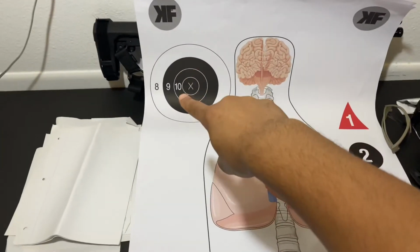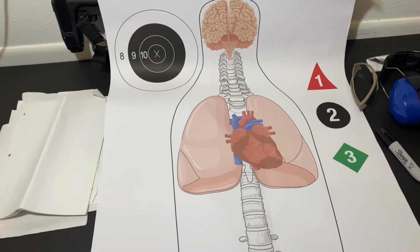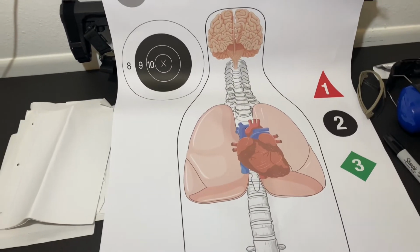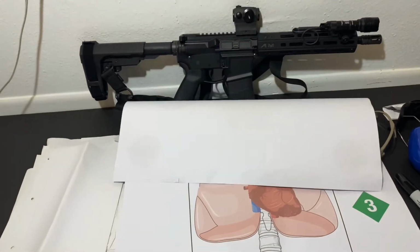You have 0 ring side over here for targets, and then you have 1, 2, and 3. You can use those for different things, so you can even set up drills for yourself. Hey, shoot 1 shot at 1, 2 shots at 2, 3 shots at 3. You can make up things that you can go. But anyways, have some kind of target that you want to use, and then do that.